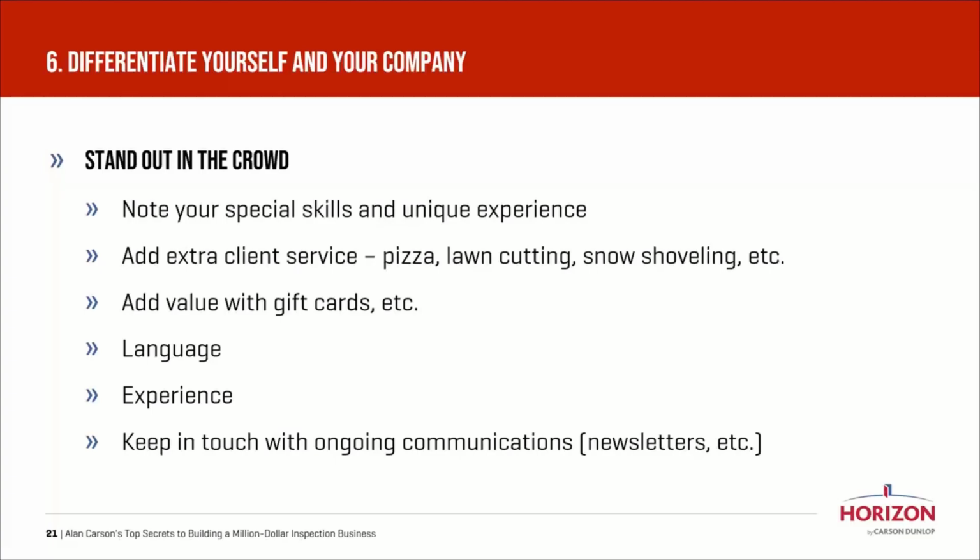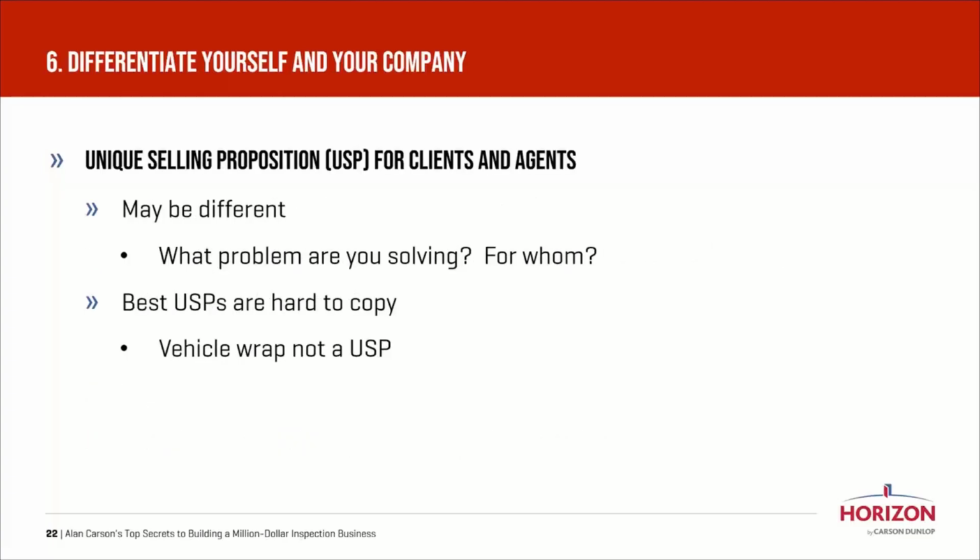Again, I don't want to dive too far down into any particular topic tonight. I want to kind of skim across the top of the water. So let me come back to a point I made earlier. When you're talking about standing out or being different, maybe it's standing out and being different in different ways for different client types. So the problem that you might be solving for a client, as we talked about earlier, might not be helpful when you're talking to a real estate agent. So you might need to have two or more value propositions, points of differentiation, competitive advantages.